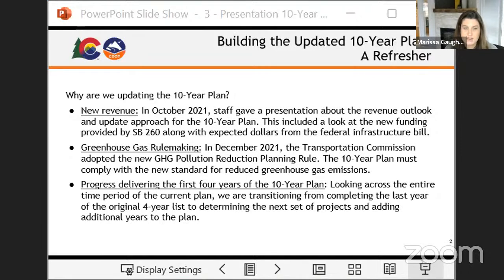And the last reason is also a good reason. We've made significant progress in delivering the first 4 years of our 10-year plan. So now that we're funding the last year of our original four-year list, it's time to determine our next set of projects and priorities. Next slide, please.